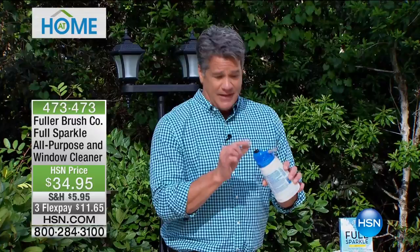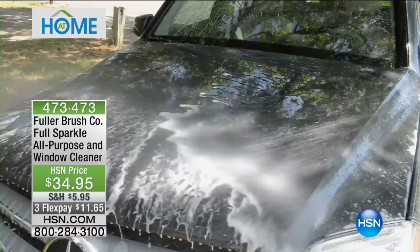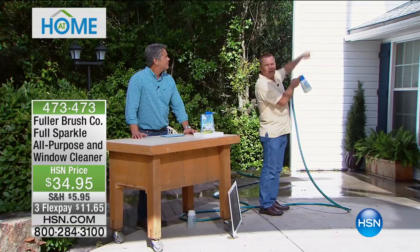So you don't have to scrub. You don't have to use any sponges. You simply apply the product and rinse it off. It's so simple to clean your windows. If you have a garden hose, it doesn't matter what size, it takes your normal household pressure, whatever you have coming out of your garden hose, and amplifies it. It supercharges it. So now, if you've got second story windows, you can stand with both feet on the ground.